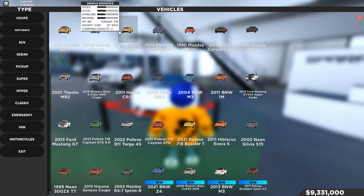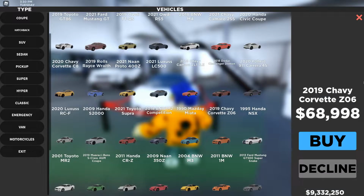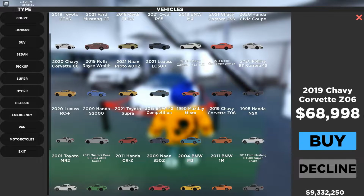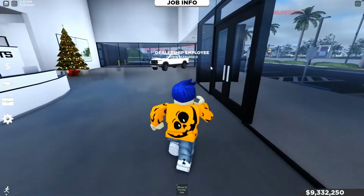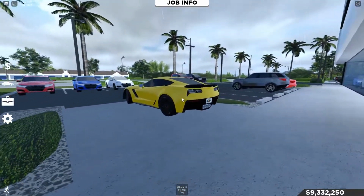So number 5 is in the coupe section, and it is the 2019 Chevy Corvette Z06, $68,998. It's kind of in that corner. It's kind of hard to find. It's in red, but I have it right outside here. I'm going to be telling you guys why.